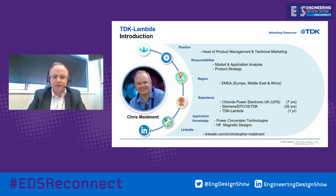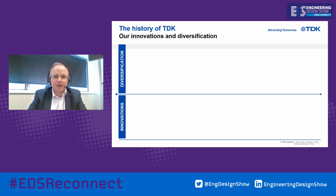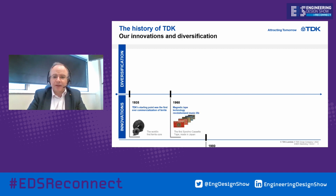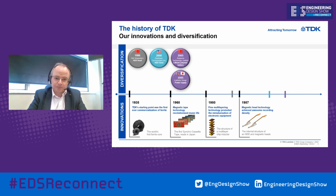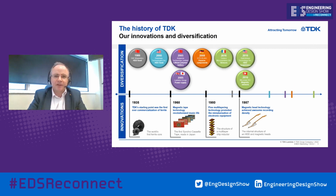Before I dive into embedding power, I'd also like to briefly introduce you to TDK and also TDK-Lambda. TDK was established in 1935 following the invention of ferrite cores, a technology that is still used today 100 years later. Innovations in magnetic tape, also multi-layer chip inductors, and also hard disk drives have followed. Through the years, TDK has grown significantly, both organically and by diversification. This included Lambda power supplies in 2005, and Epcos, my previous company, was acquired in 2008, and this continues today as well.